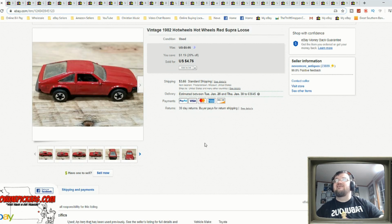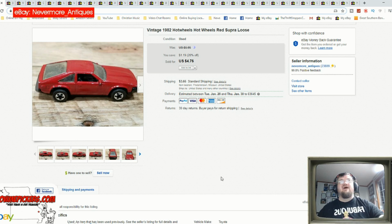And our last item is another one of those. It was the very first Hot Wheel that I sold out of that lot of 200 Hot Wheels that I bought for $50. I sold it for $4.76 and $3.66 shipping on top. So they almost paid $9 for one Hot Wheel car, and it wasn't even old. It was a 1982 Supra. So keep your eyes peeled at them yard sales.